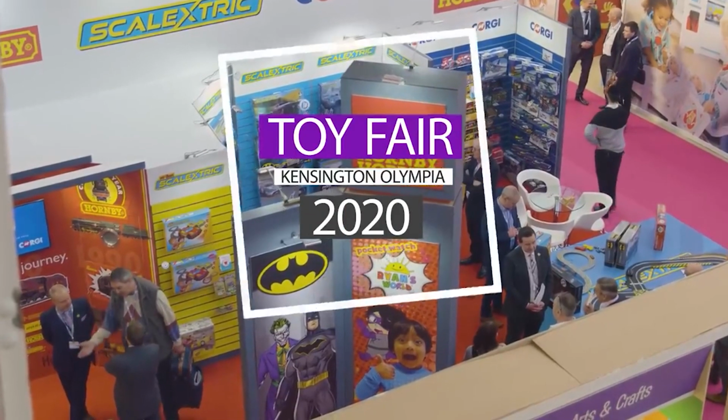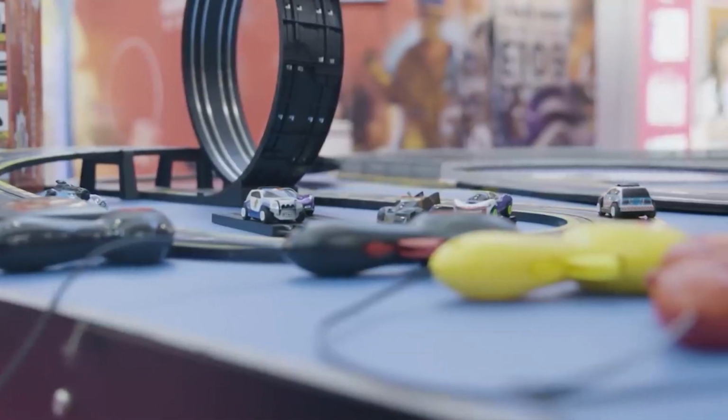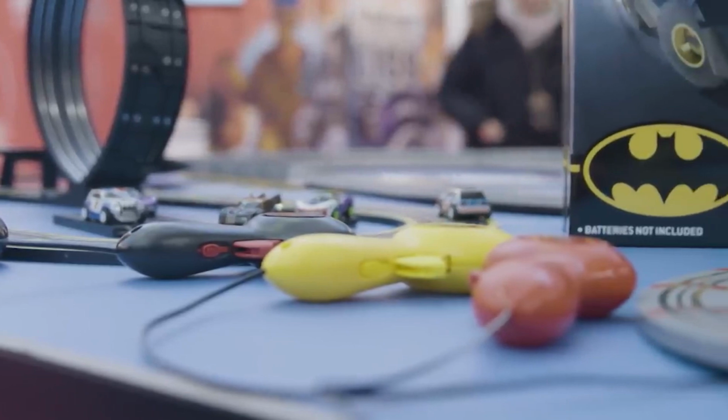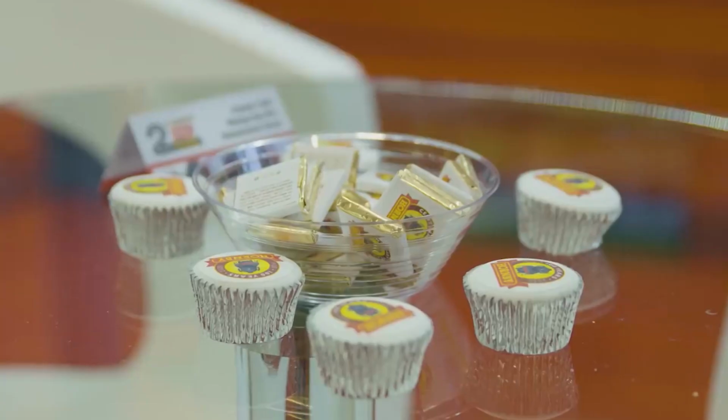It seems like an age ago, but earlier in the year we attended the London Toy Fair to show off the huge range of 2020 models available. We even had a visit from a very special model railway fan, Peter Waterman.